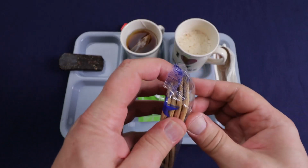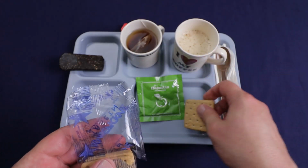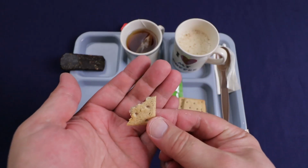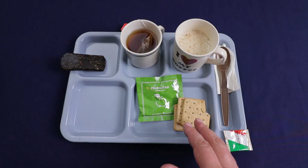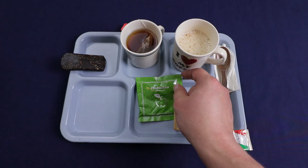And we'll get a couple of wheat biscuits out. These hold up usually pretty well. And we'll check one out. They're nice and crispy. I do like these. I know some people may not like them. They're a little bit dry, but then again, they are crackers. But they're not very salty. They have great flavor though.